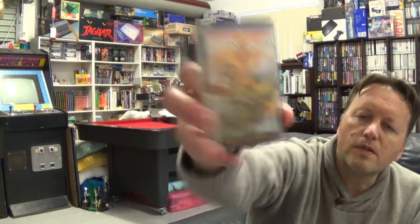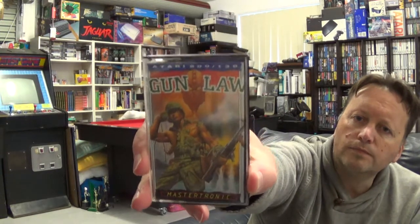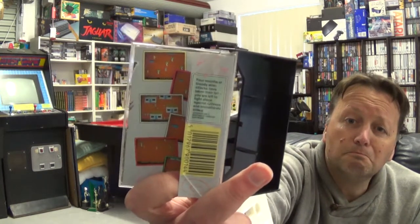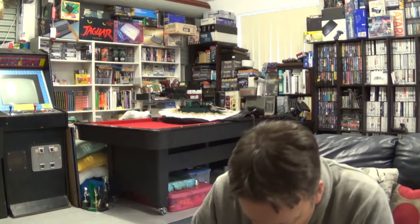So I've never played any of these on the Atari, but now I'm sure I actually do have a copy of this one. So this is a trade. Gunlaw, which looks a bit like Commando. I don't think I did a gameplay of that previously, so if I get time I'll do gameplays of as many of them as possible.